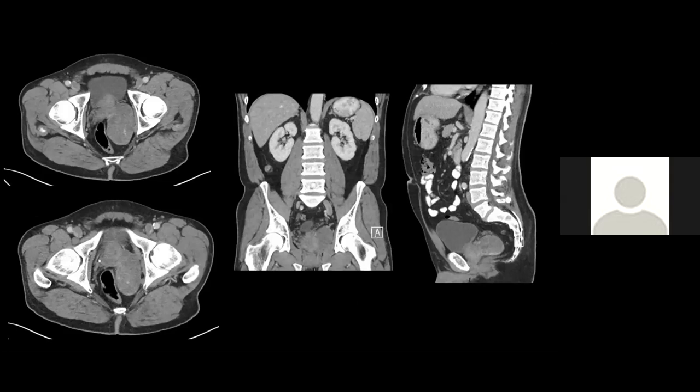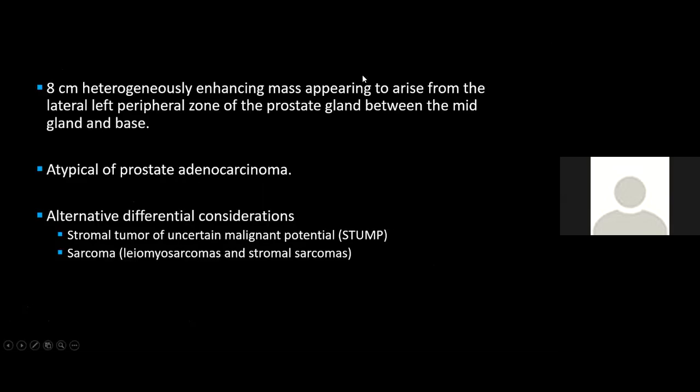Does anyone have any possible differentials for this mass here? So Gitanjali says leiomyosarcoma. Okay. I was saying some kind of mesenchymal or stump tumor of the seminal vesicle. Okay, yes. Okay, so thank you. I will now go to our report.